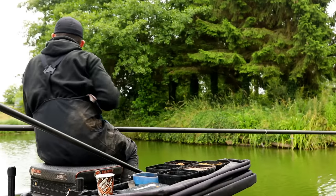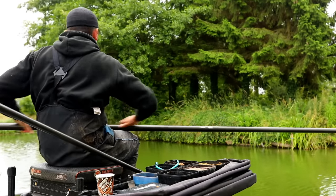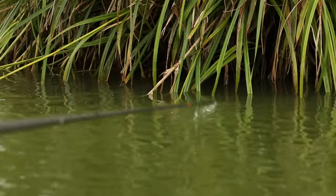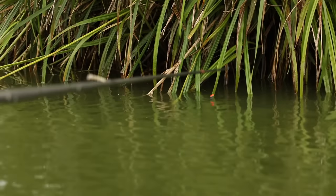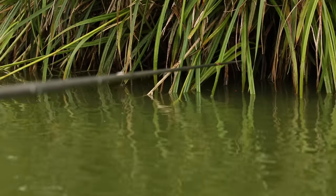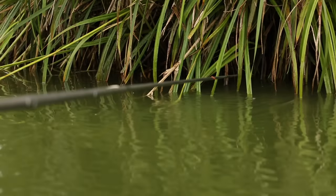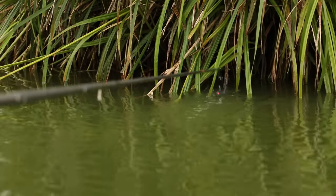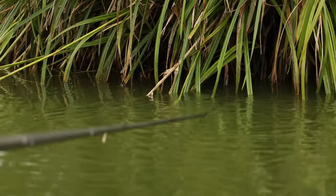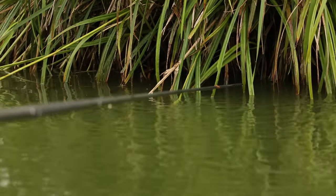Now, this edge line, because I've got a lot of room to my left, I think this edge line to my left will kick in really strong. But what I don't want to do is rush in on the line which I expect to be the best line. Now, the longer I can feed that today, I feel like the stronger it's going to be when I do actually go in on it. So if I can get a few bites out in front now and give this edge to my left a little bit longer, hopefully when I drop in on it, I should have a good spell.